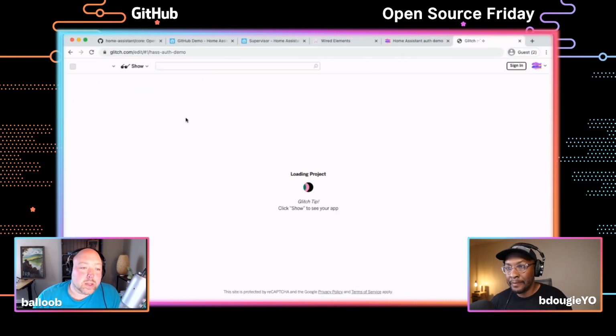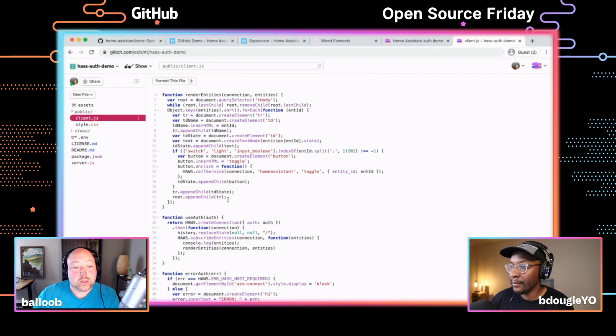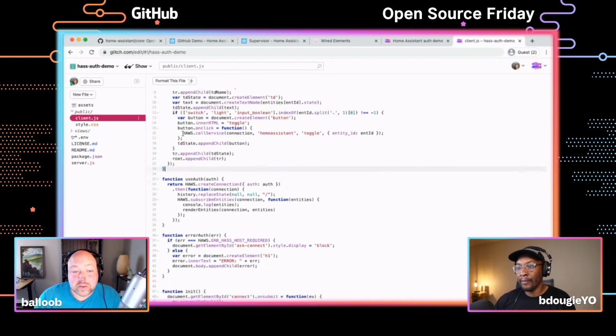So if I open the editor, boom, boom, boom, and we go to the JavaScript. This is just a render function of what you saw on the screen. It's really plain vanilla JavaScript, create element, no framework at all, right? Just create a button and toggle, call the services.